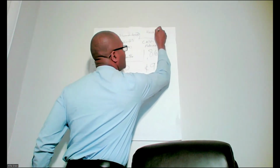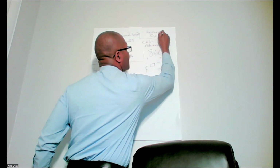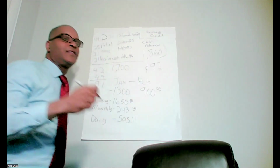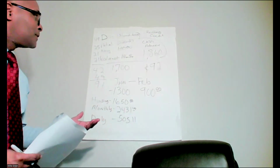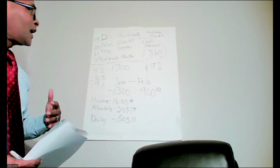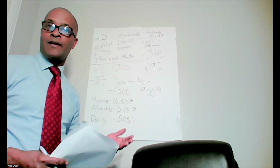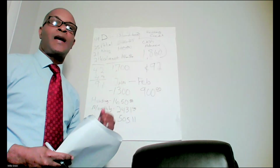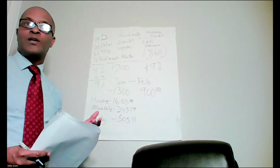Revolving credit. That's important. Now you can do it with other types of credit, but revolving was the one that was recommended in general. And what I have done is I don't have a HELOC, home equity line of credit. I don't have a PLOC, personal line of credit, in general. So I just had to start from where I was.